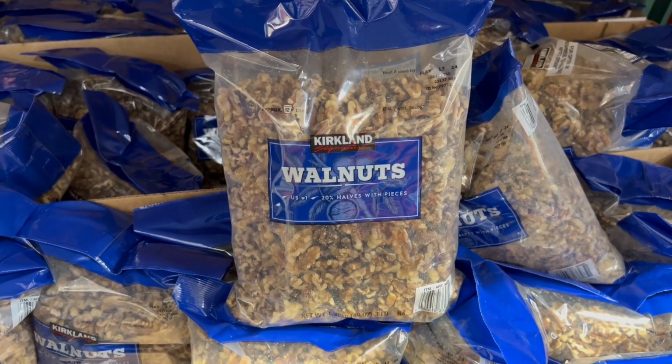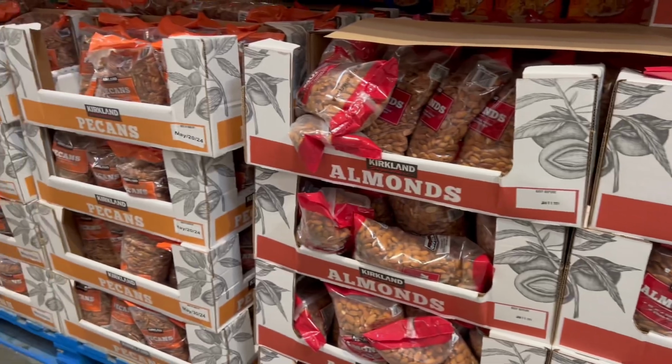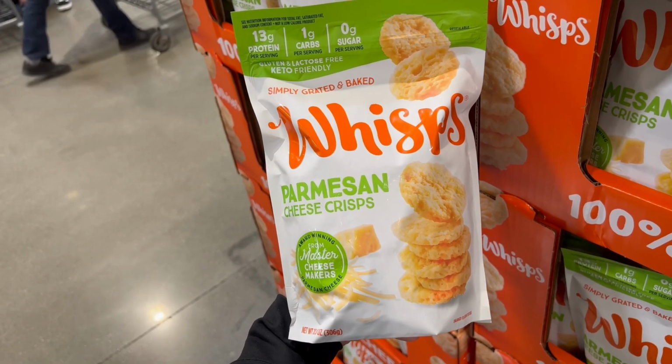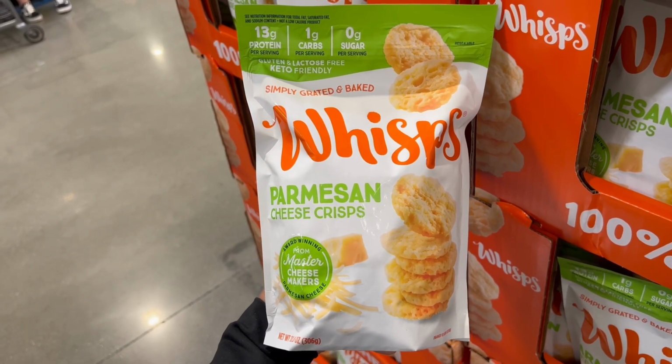And you need your nuts, okay? I have this whole big bag in my house right now. I love me some walnuts. Whatever nuts you like, they have them all. Just grab you some nuts, okay? You need your nuts. These as well have some protein in it, so I like that. And they are low in sugar.